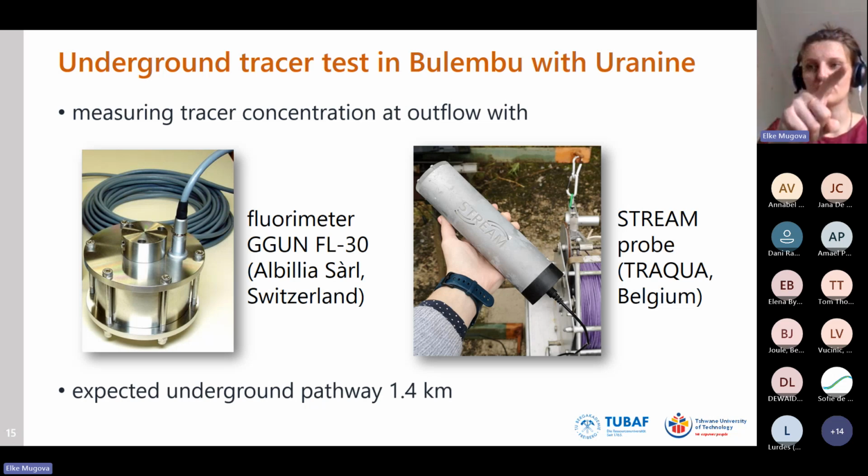So usually the water is going down and then it flows up and then it flows down again. So it's not just a straight way, because the actual distance is just 1.1 kilometers between the shaft and the outflow, but the actual distance in the mine is longer.